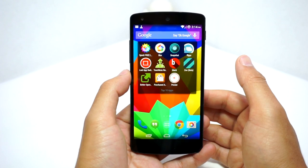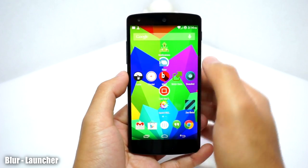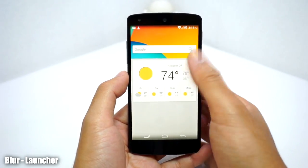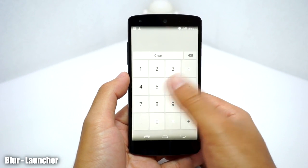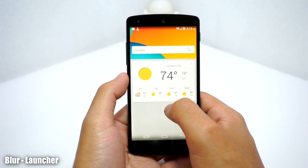Alrighty, let's get on to the rest of the best of the apps, and I'll start off with Blur Launcher. Now clicking on Blur, you will see it's going to look almost identical. I did rearrange my icons a little bit different. But you will see on the left side, I still get my Google Now type of notification. If you swipe one more time, you got your calculator and you still be able to do more, but all I got is 2 on this version.